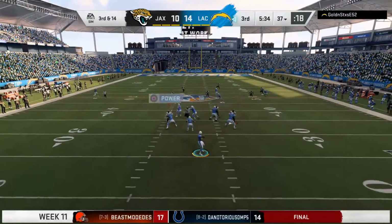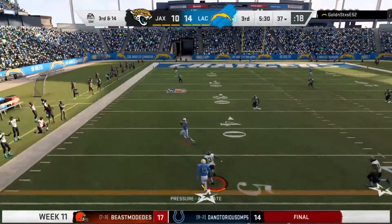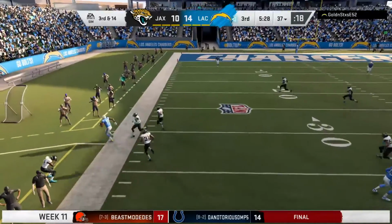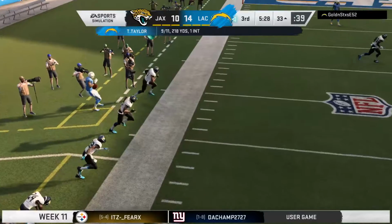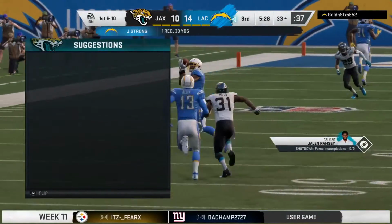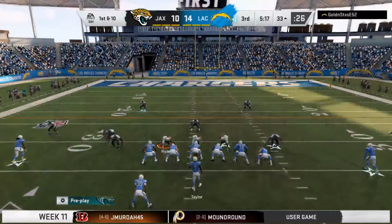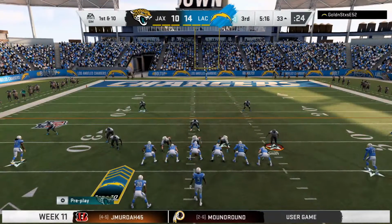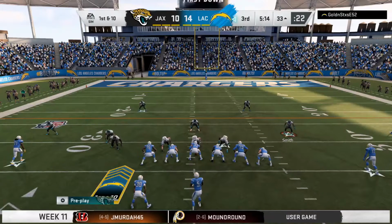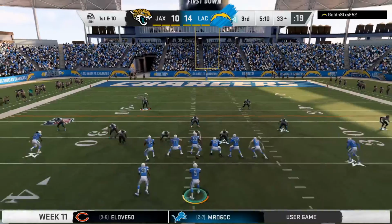3rd and long, it's Taylor. He's got the completion to Strong. And he is out of bounds inside the 35. 30 yards there. And, of course, the first down as well. Well, partner, I'm not sure how this drive's going to end, but how about the way they flip field position there? A nice attacking play that picked up a heck of a chunk of yardage.